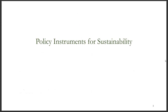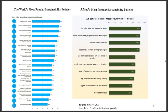Let's now turn to policy instruments that governments use to encourage the adoption of green technologies. Governments have a wide array of policy tools for encouraging green technologies and sustainability in general. The UNDP recently implemented a large survey covering more than 1.2 million respondents from around the world. The survey identified the most popular sustainability policies in the world, as well as in Africa.